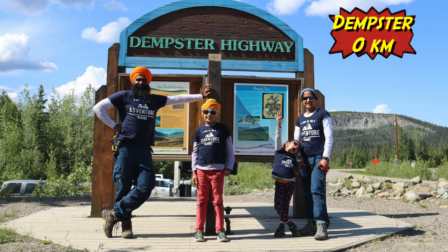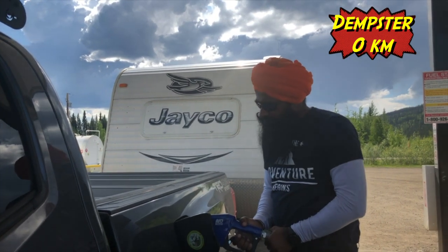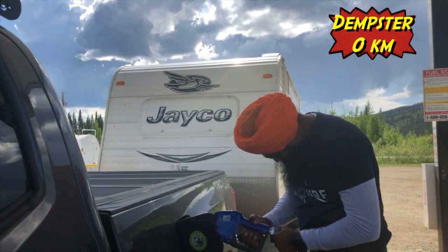We hit the Dempster Highway, we stopped by the landmark, took a picture, then filled the gas. That is the most important part, because once you fill the gas from the corner of the Dempster Highway and the Klondike Highway, the next gas station is 369 kilometers in Eagle Plains.